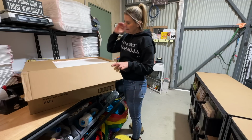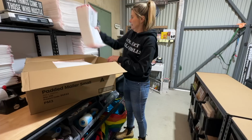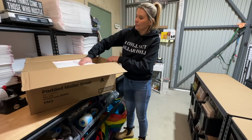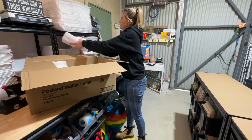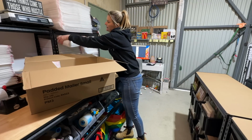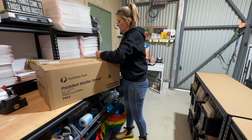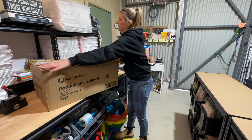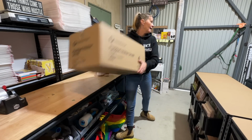So what I'm going to do now, because I've just finished, is restock the mailers, because I use most of the small ones. I like to keep them as stocked as I can, because it just makes shipping next time easier if they're already there. Put that back up.